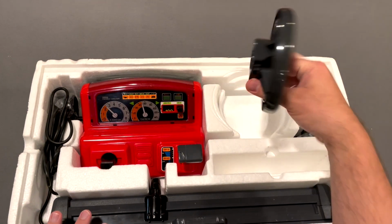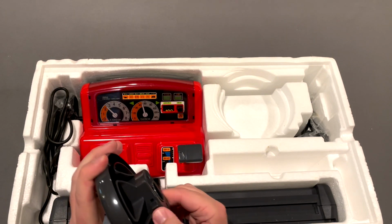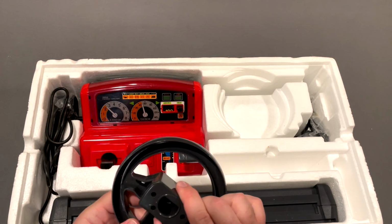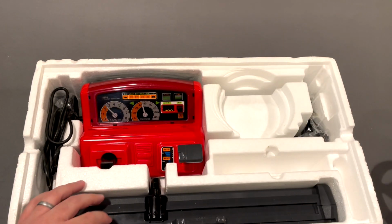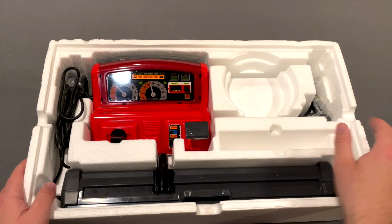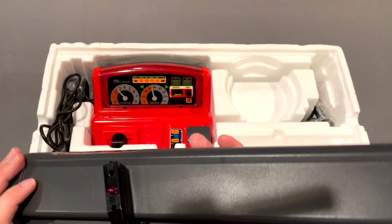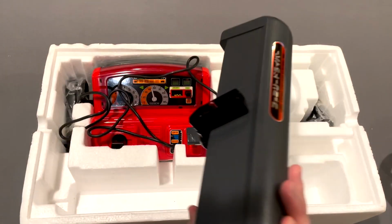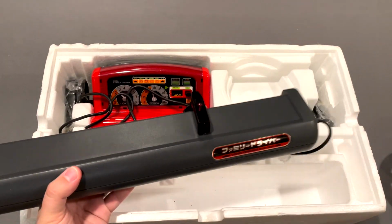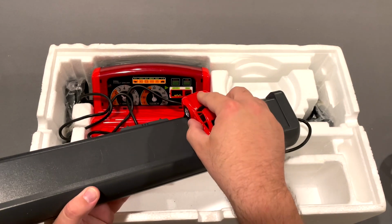Let's see. We've got the steering wheel here, which... okay, I guess we'll figure out what that does. Let's see, what else have we got here? This all looks connected. Oh boy, alright, so this is the thing that sits in front of the TV. Okay, let's see. And your car would attach to this, right?